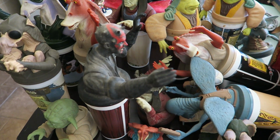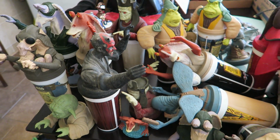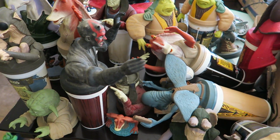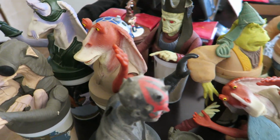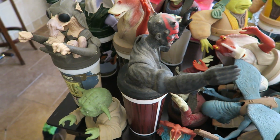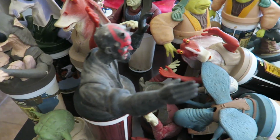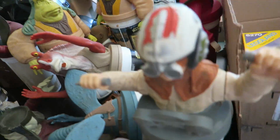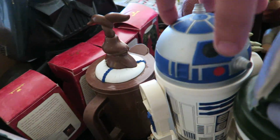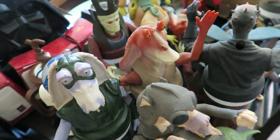So whenever I won the bid, I just went ahead and took all of them. Figured I can try to sell them individually if any of them have individual value. I mean, all of them have individual value, but if Jar Jar is more rare than some of the other stuff, then I'll sell him separate. But if not, I'll just lot it all together. Whatever happens, happens. I've got all of it here. Anakin, I would assume, R2 is pretty sick. He's really dirty. I'm gonna need to wash him up a little bit, but yeah, he's there.